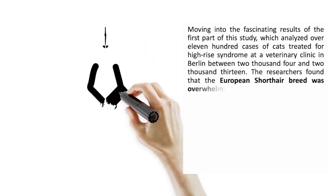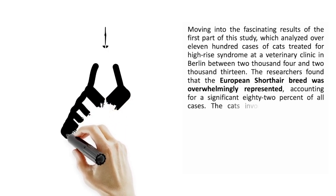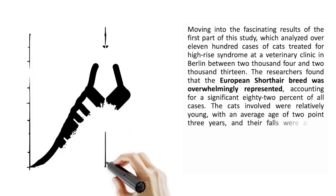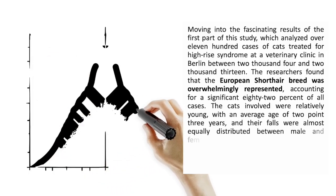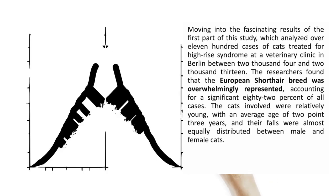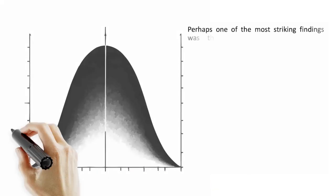The researchers found that the European Shorthair breed was overwhelmingly represented, accounting for a significant 82% of all cases. The cats involved were relatively young, with an average age of 2.3 years, and their falls were almost equally distributed between male and female cats. Perhaps one of the most striking findings was a strong seasonal pattern.